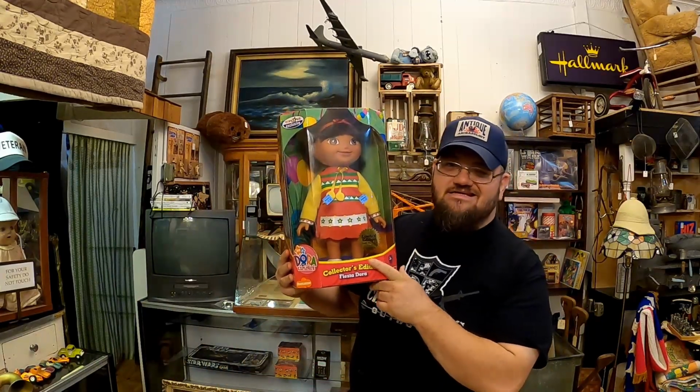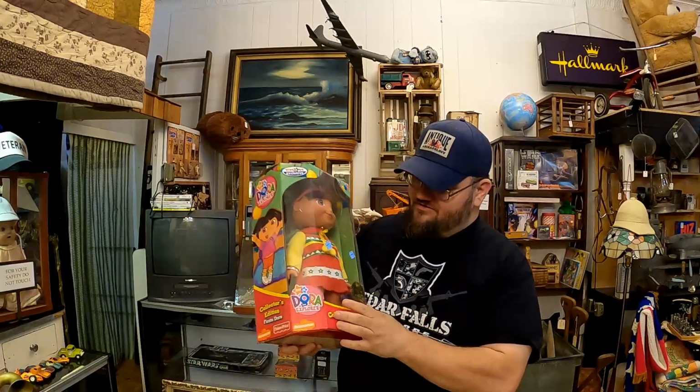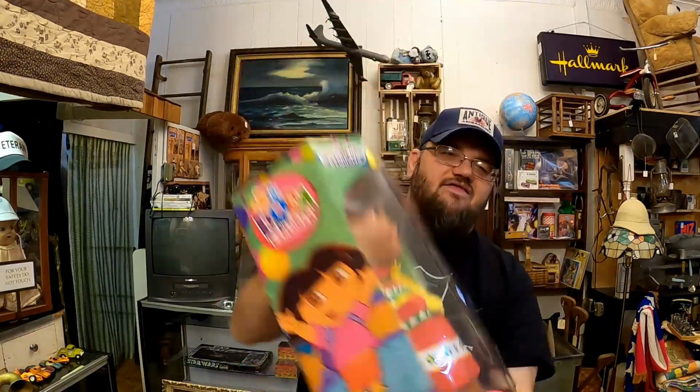The next item that I scored from Goodwill is a brand new, it's like a 2006 Dora the Explorer doll. It's brand new, factory sealed. I paid 9 bucks for her, but I don't think you could really go wrong with a Dora the Explorer doll that is brand new in the box from like over a decade ago.